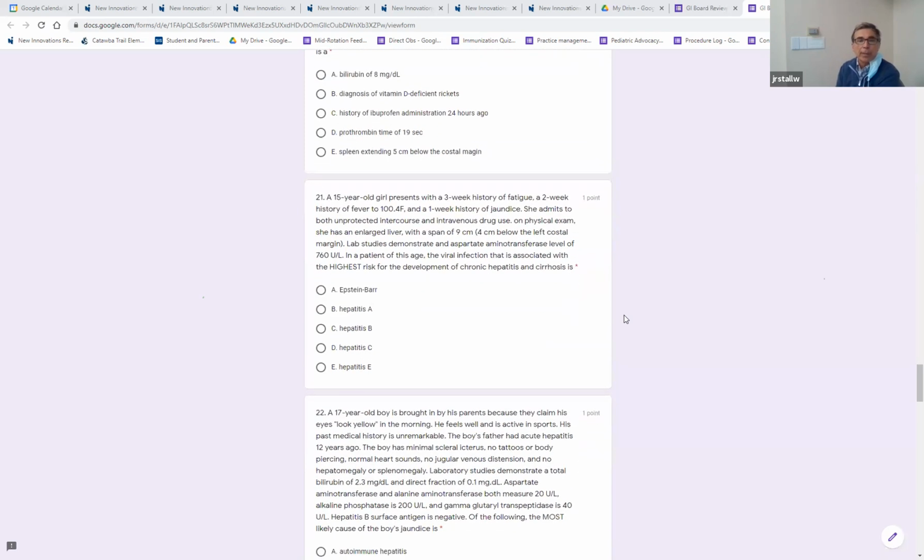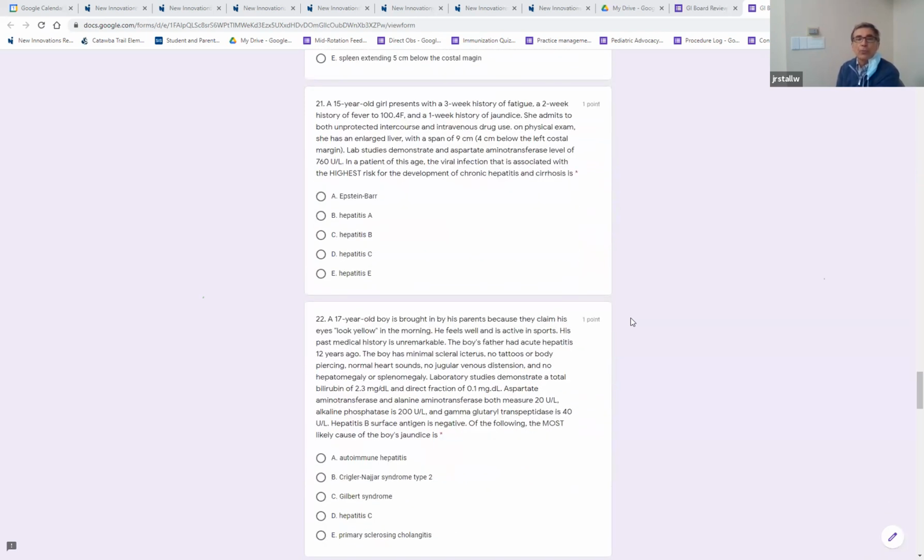21, I think, is that where we are? Yeah. 21, 15-year-old, 3-week history of fatigue. She admits unprotected intercourse, and you've got the drill. So she has some liver numbers that are up. She's got some hepatitis going on with that number. Which viral infection is associated with the highest risk for developing chronic cirrhosis, hepatitis? Again, this is a database question. You either know it or you don't, right? And what is it?